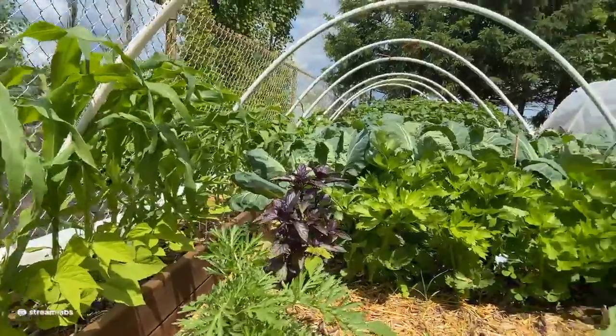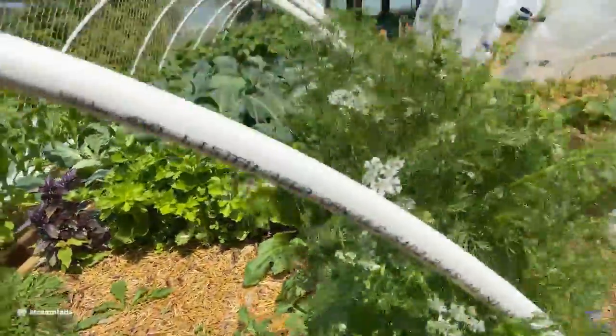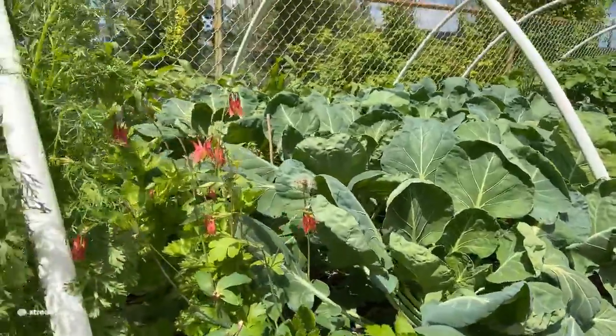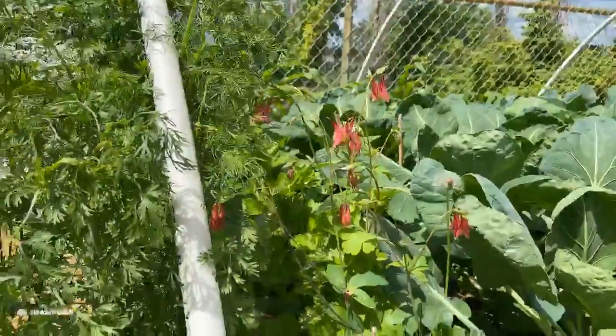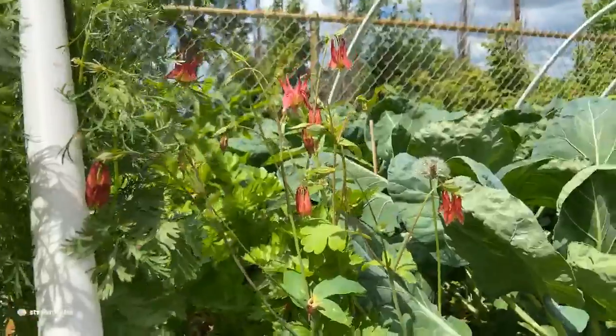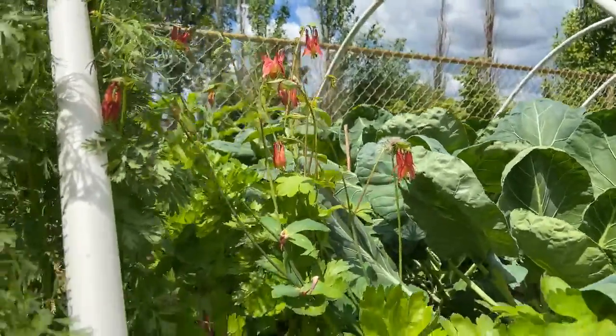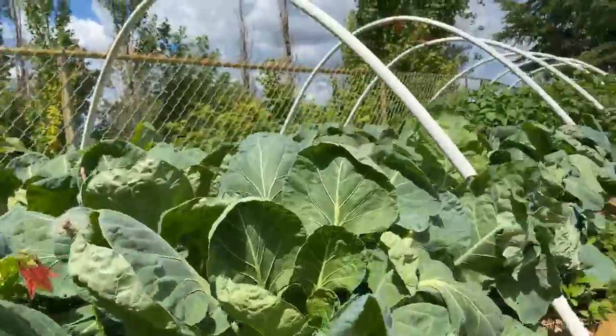I don't know, just really goes to show what a little bit of work can do. This is a natural flower that came up out of nowhere. It's kind of cool. Not sure what it is yet, but it just came up with everything here that's growing in our nice little greenhouse that we had.